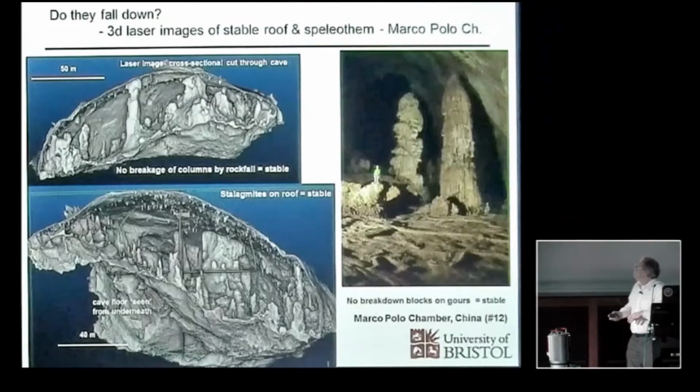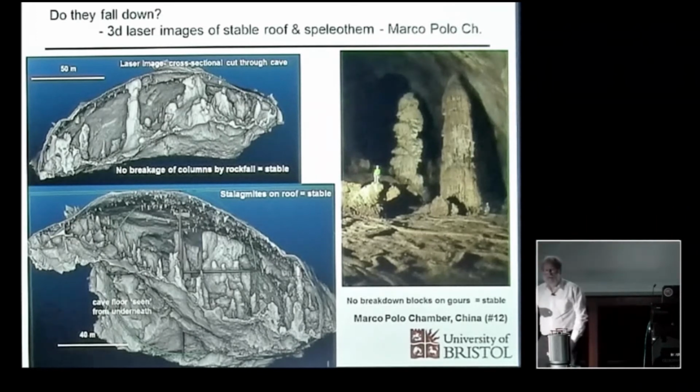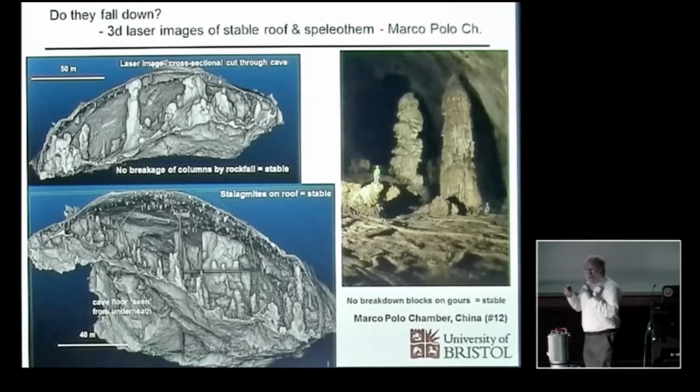It's stable. So how else do we know these things are stable? Andy talked yesterday about the idea that there's an evolutionary sequence in caves. Caves go through a development stage. Sarawak Chamber is getting bigger as we talk. But there are also senile stages. This is a senile cave.